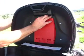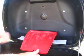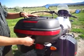Plus, it's got this feature up here in the top where you can put your paperwork, your registration and stuff. So hopefully you won't get pulled over. But in the event you do, you know where to find it. That's always the most embarrassing thing: where is that? I know I have it, and they're sitting there staring at you like you're a criminal. Anyway, we won't go into that one.